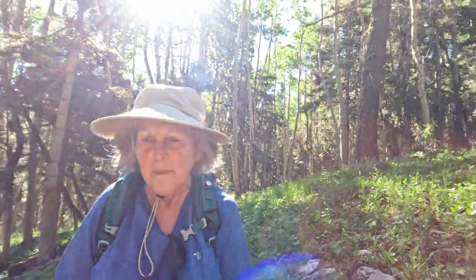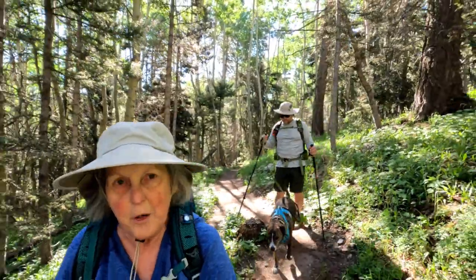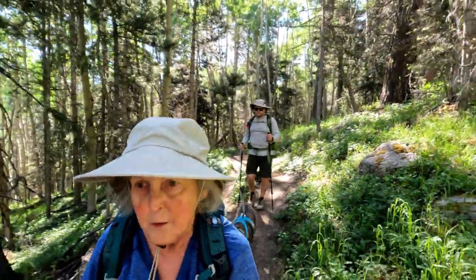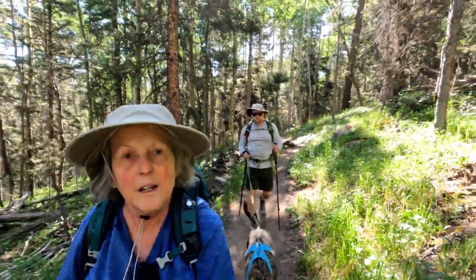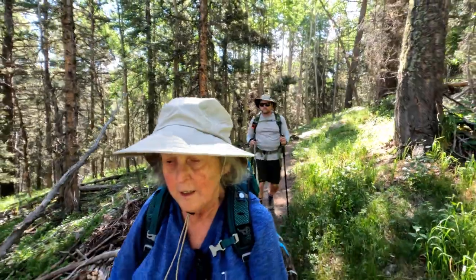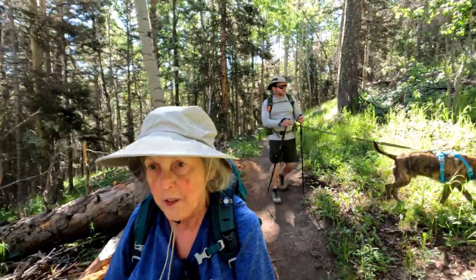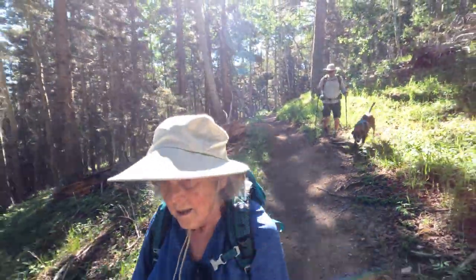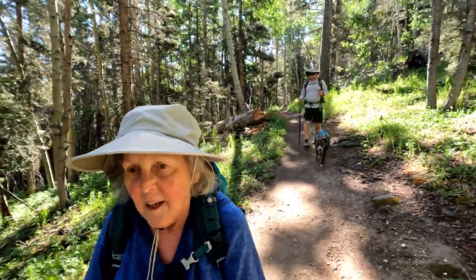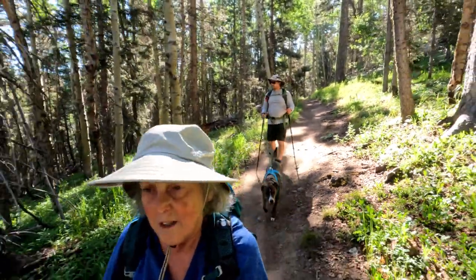Cool trail. I like the terrain, I like the shade, and I like how well marked it is. We're having no trouble tracking which way to go. Super fun. This would be a great trail for training or if you have small children. Definitely would recommend this with children to get them used to hiking and still beautiful scenery. Awesome.